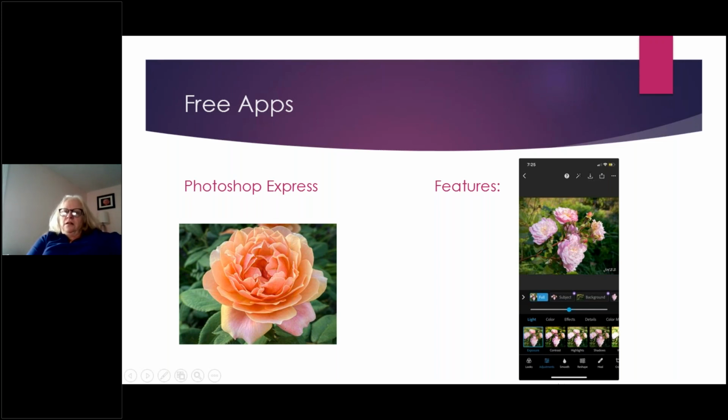Then you can download it. Here is a whole bunch of stuff down here with looks and adjustments and smoothing out an image, reframing things, resizing things, doing the heal tool here as well. It's great. It's free. Photoshop Express.